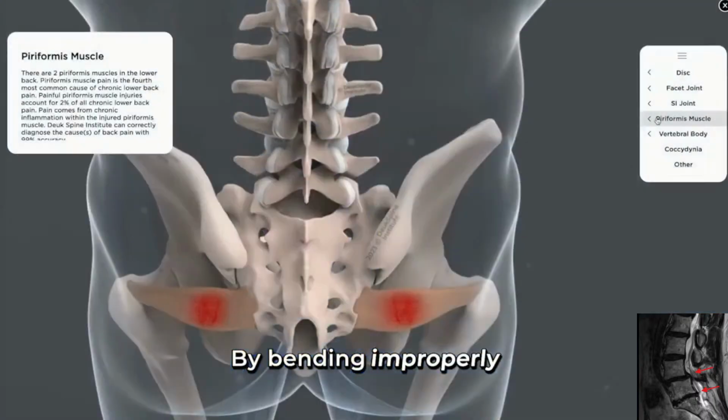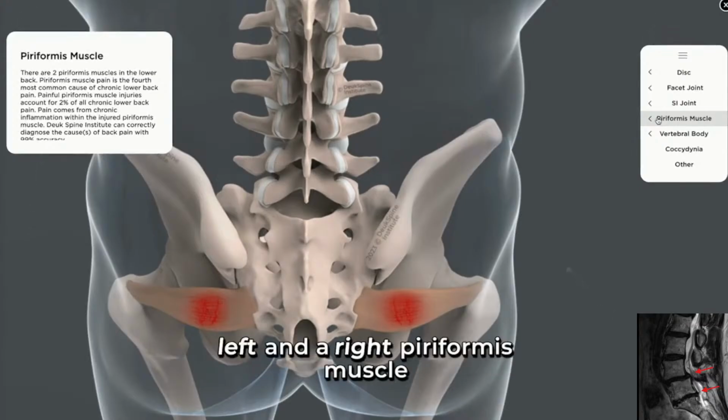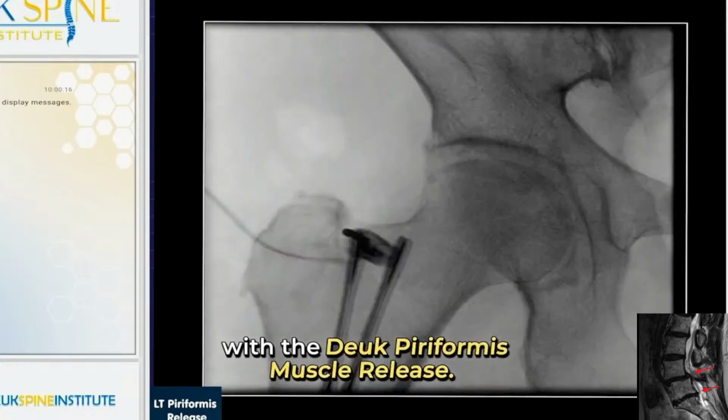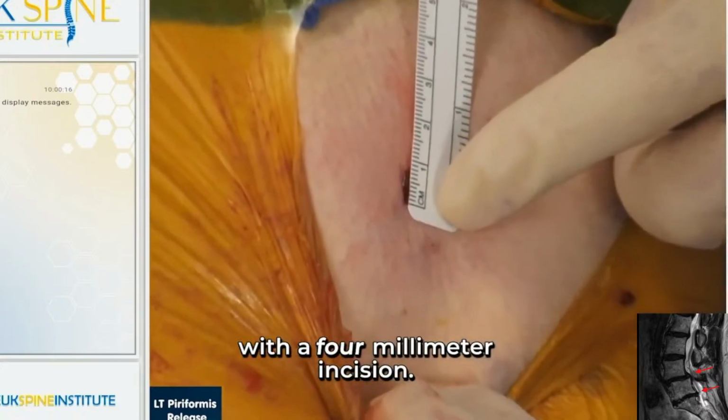By bending improperly, they put the muscle under too much stress and they tear the muscle. The torn piriformis muscle causes severe debilitating pain in the top of the buttock. There is a left and a right piriformis muscle, and this can be treated most effectively with the Duke piriformis muscle release. This is performed percutaneously with a 4mm incision.